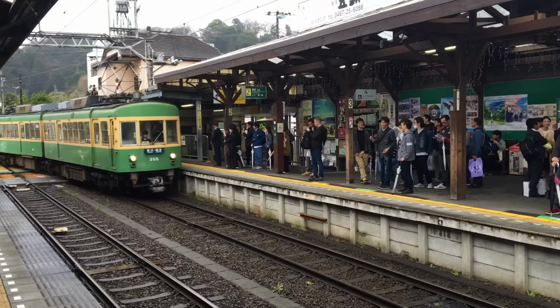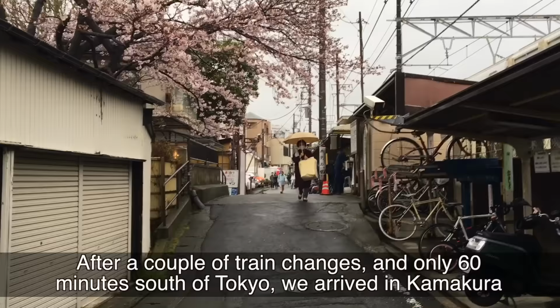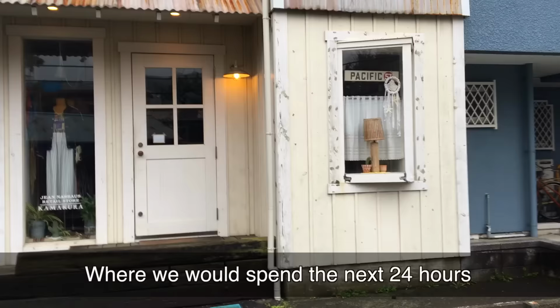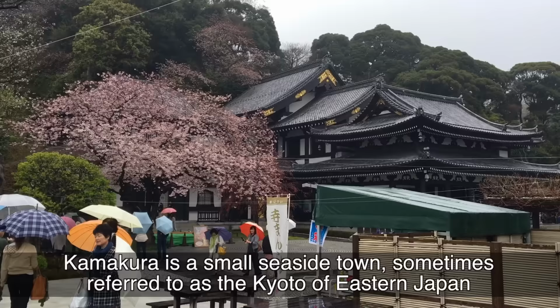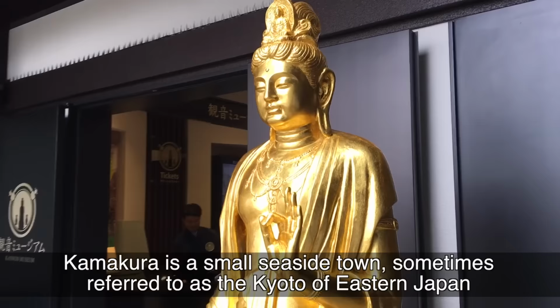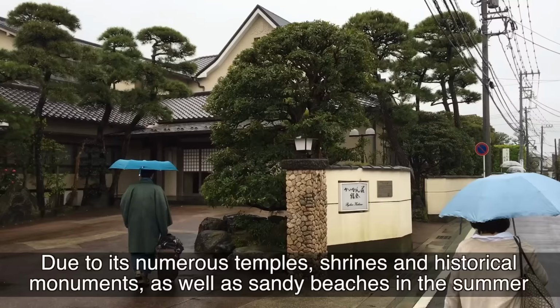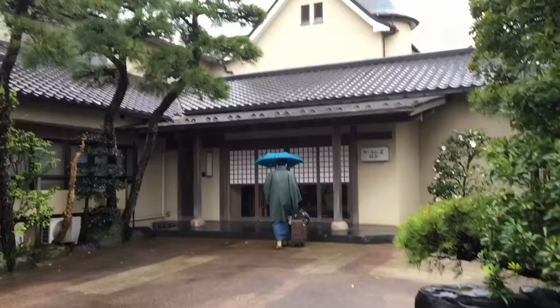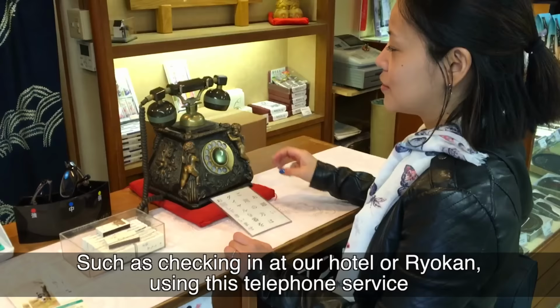After a couple of train changes and only 60 minutes south of Tokyo, we arrived in Kamakura, where we would spend the next 24 hours. Kamakura is a small seaside town, sometimes referred to as the Kyoto of eastern Japan, due to its numerous temples, shrines, and historical monuments, as well as sandy beaches in the summer. This is a great contrast to the big city, and the change of pace is welcome, such as checking in at our hotel, or ryokan, using this telephone service.